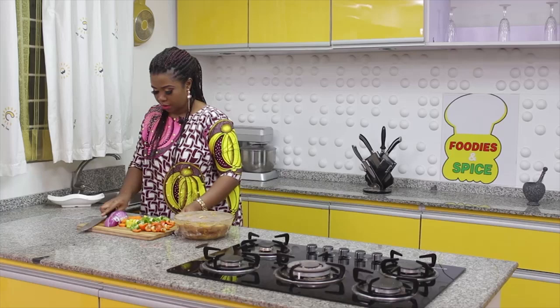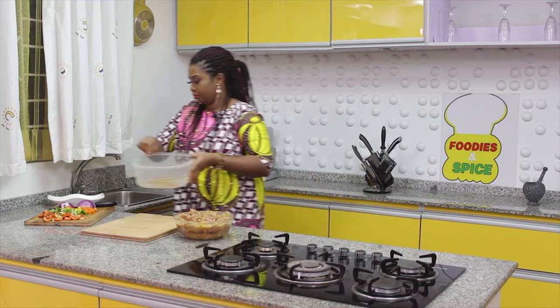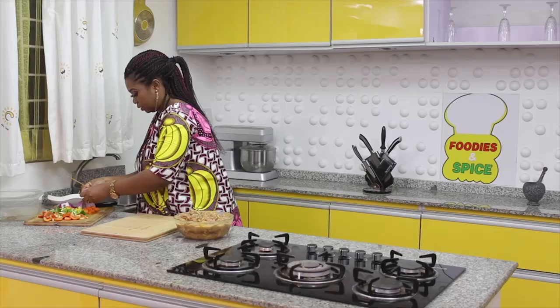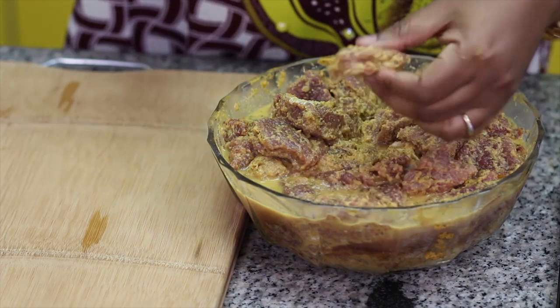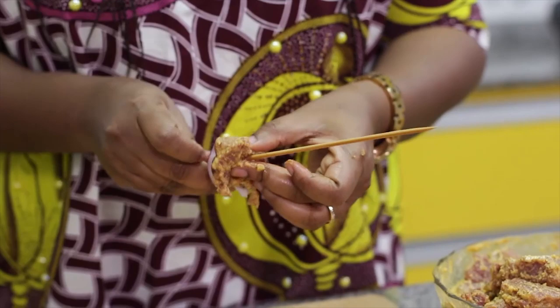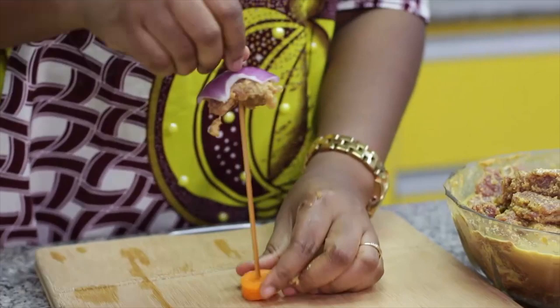Okay, so it's time for me to start stringing the meat. I have my skewers. They've been soaking in water for a while now. I like to start with onion. So I'll put the onion in first. And it wouldn't be bad to put, no, let me put meat first. So the meat goes in. And the taste of carrot is fantastic. Now, if you are scared that I might puncture your hand, you do what I just did. Place the vegetable, then you put your skewer, and you are good in case the vegetable is too strong.